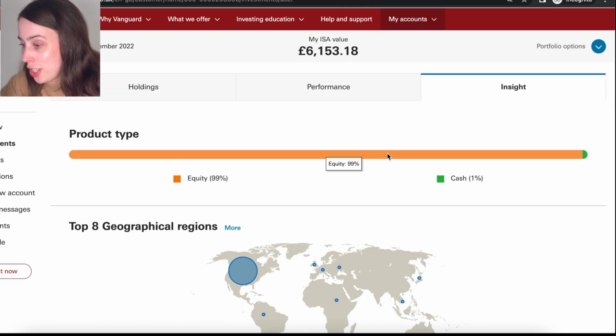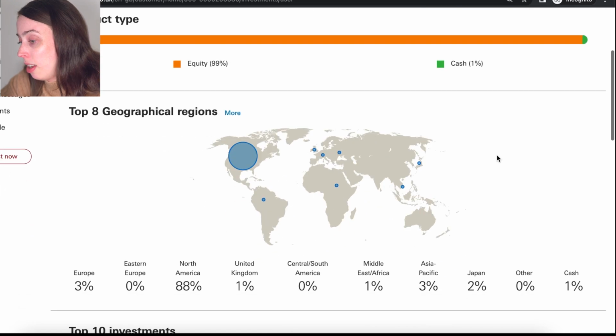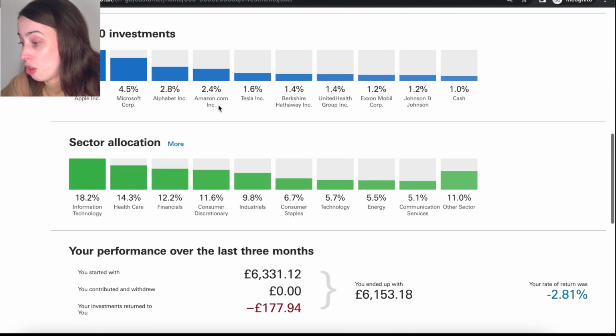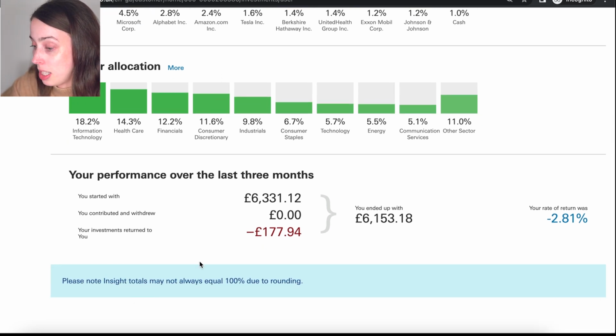I always find it interesting to have a look at this Insight tab that Vanguard offer. But to be honest, now that I don't do anything with this portfolio, I don't really ever look at it because it just doesn't change anymore. The equity is at 99%, the cash is at 1%. Don't have any bonds in this account, so that's not taken into account here. And again, my distribution and my geographical region distribution, sector allocation, it's always interesting. But the bit that I like the most is this bit down here.